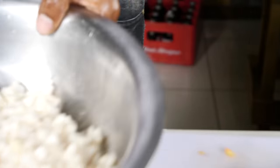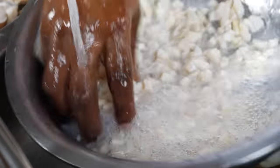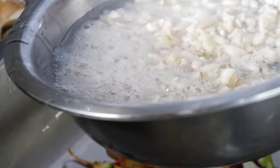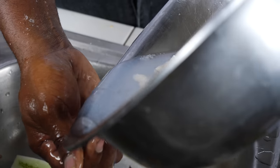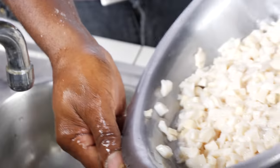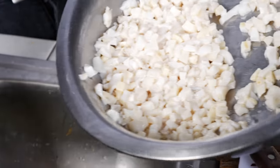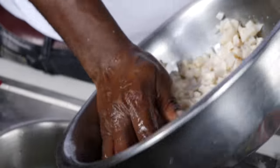Let's use some vinegar and wash it off. Wash it off with some vinegar again. Another wash, that's the third wash that it's got. Or fourth. Third one. You see that now? You see that conch water there now? When the vinegar and all that water, we put that in the pot.